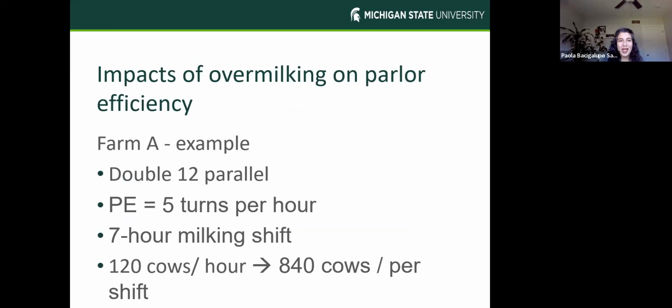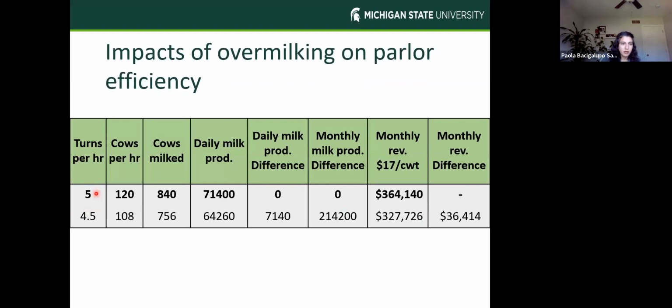Let me show you this first. The impact of overmilking on parlor efficiency: to demonstrate this, I have an example. This is fictional, okay? We have farm A, a double 12 parallel, with a parlor efficiency currently of 5 turns per hour. They're milking on 7-hour shifts, and they can milk 120 cows per hour, which corresponds to 840 cows per shift. So here on the bottom is how it looks now. It's 5 turns per hour. They're milking 840 cows per shift.